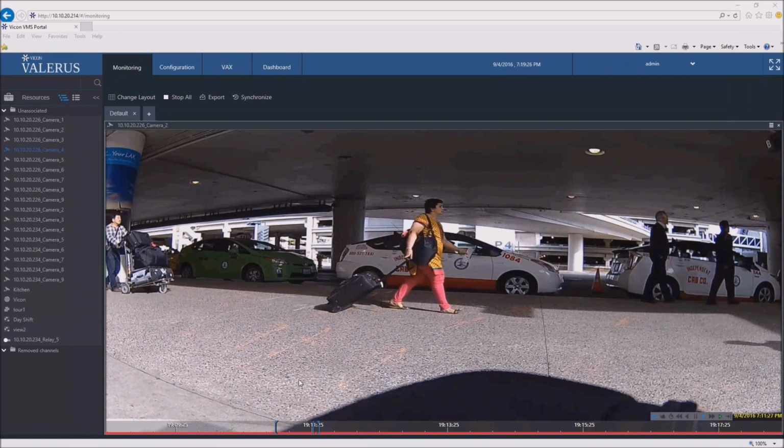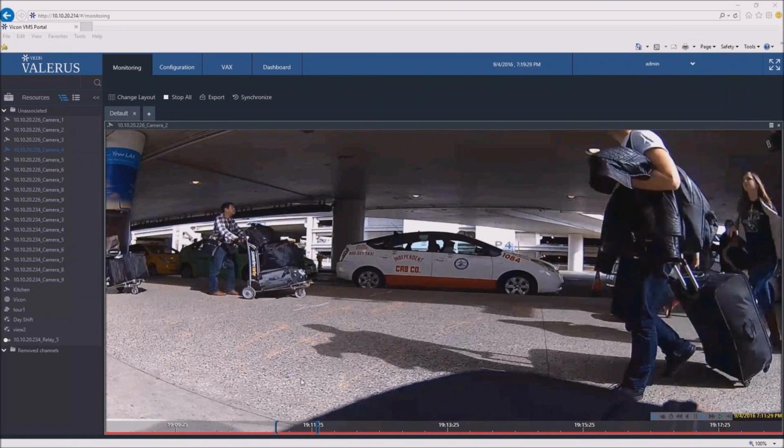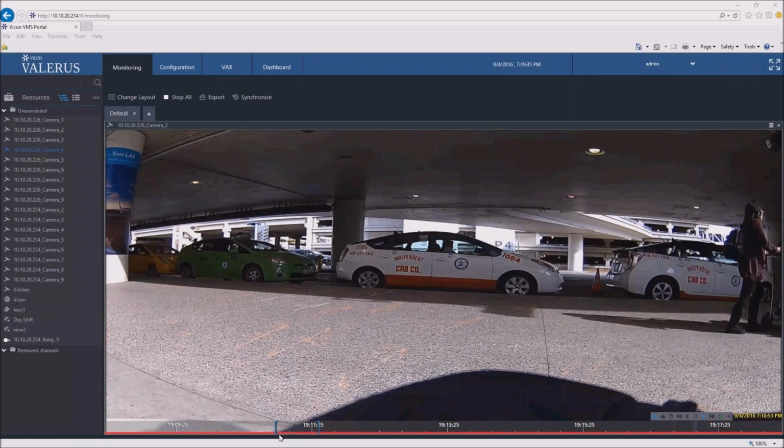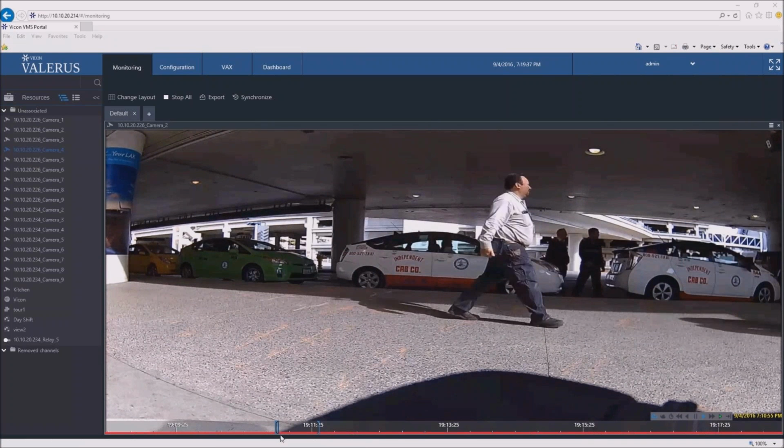When we talk about archiving and taking video away, you'll see that these brackets will be used also to determine what we want to export. And you just saw the jump to the beginning of the video.